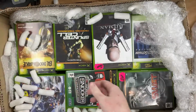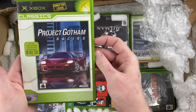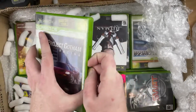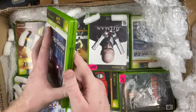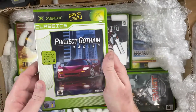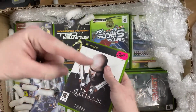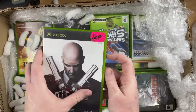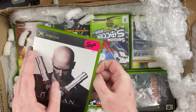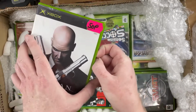So far, all box complete. We've got the original Project Gotham Racing, and yeah, we've got that on normal one. We haven't got it on classics, so that's good. And I'm just looking over my shoulder to that side, just to have a look at what's on the shelf. So we've got Hitman Contracts, sorry.